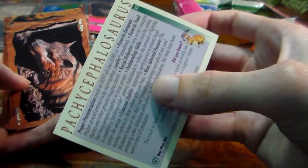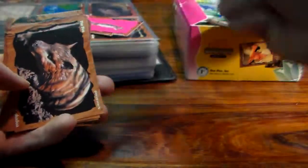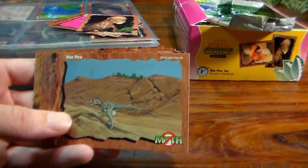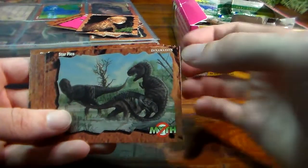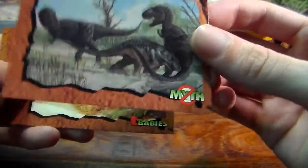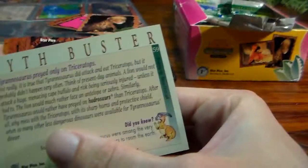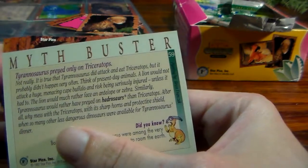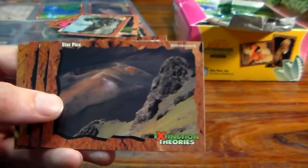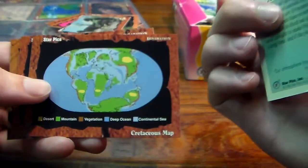Dinamation. Card 39. Another duplicate. Here's another duplicate. Another duplicate. Here's a new one. I think this was a Dasplatiosaurus in this image. I'm not sure. This is just a Mythbuster cards. Mythbusters. Another B. Here's another baby. It's a duplicate. Pretty sure that's a duplicate.